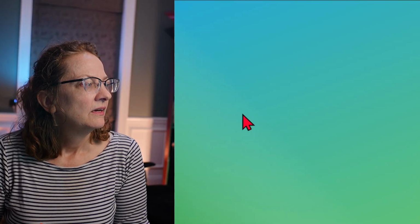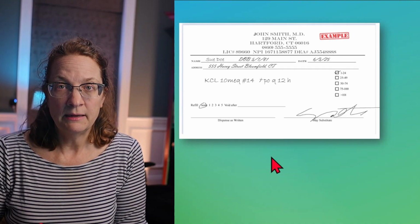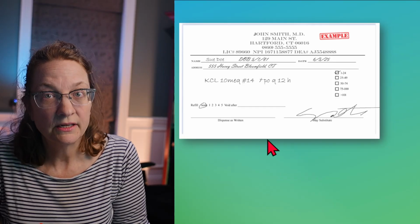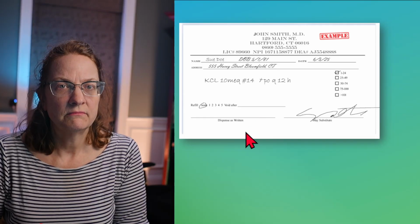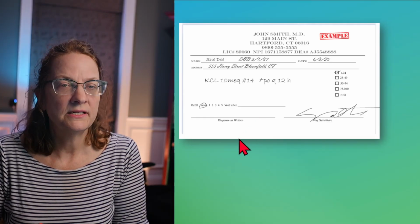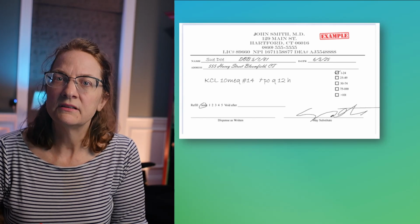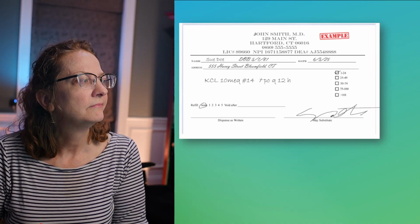So, okay, here's the prescription I wanted to tell you. And we're going to do a lot more of this. This is very important for you to get comfortable with. Okay. And I'm going to read it to you. This is what it would sound like if the doctor was asking you to write this down, because the doctor wants to dictate it to you. And he'll sign it, or she.